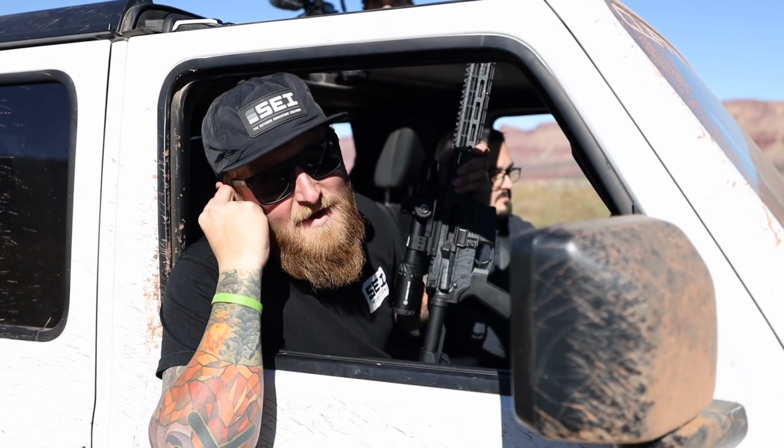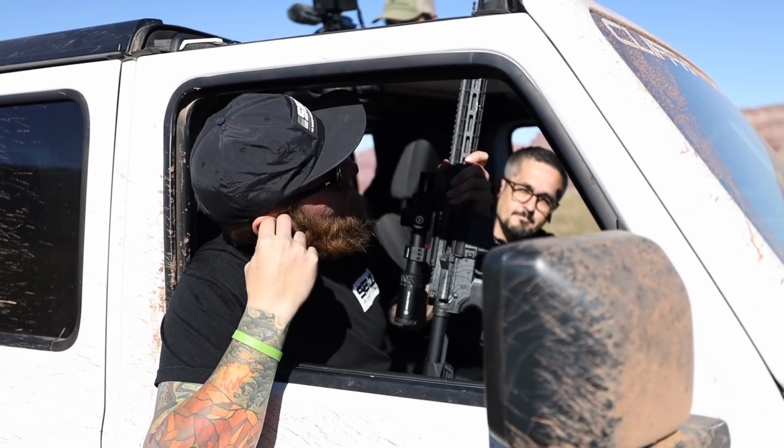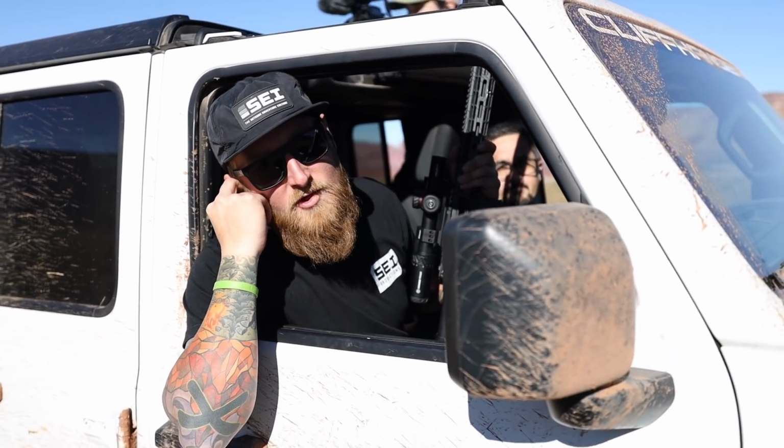All right, next up, I don't even know what we're doing, but Doug's here. He's driving this Jeep. I've got a suppressed arrow build in my hands. I think we're gonna go drive around through the valley here and shoot some stuff.